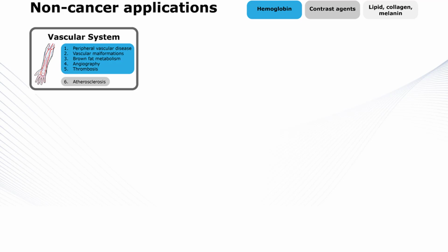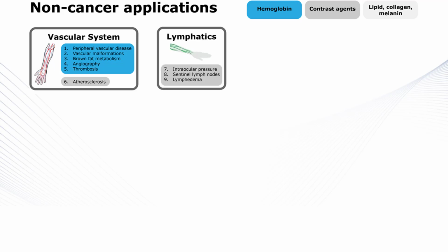The first application area that makes a lot of sense for optoacoustics, because we're sensitive to hemoglobin, is the vascular system. In that regime, people have looked at peripheral vascular disease, vascular malformations, brown fat metabolism, angiography, and thrombosis. Most of those studies were done in the clinical context. But preclinical researchers have also used contrast agents to look at atherosclerosis. This is also of interest in the clinical space, but so far not very well worked out.